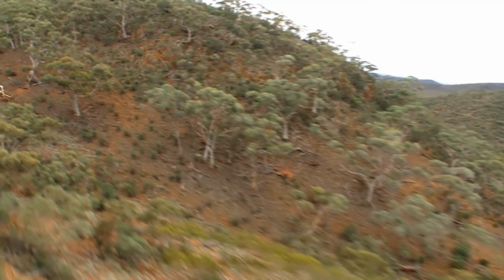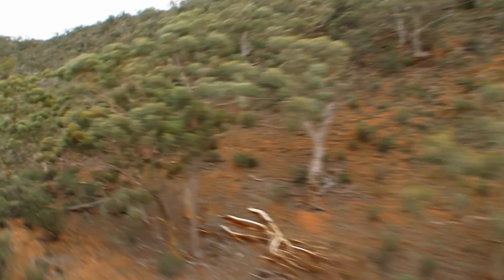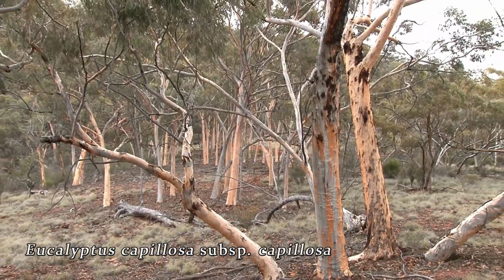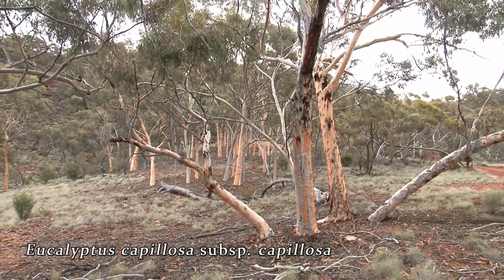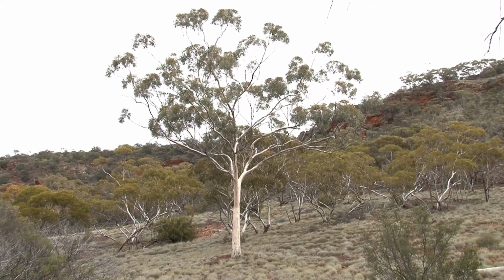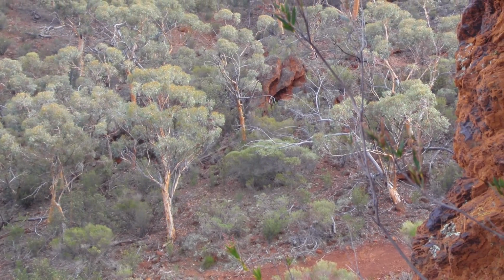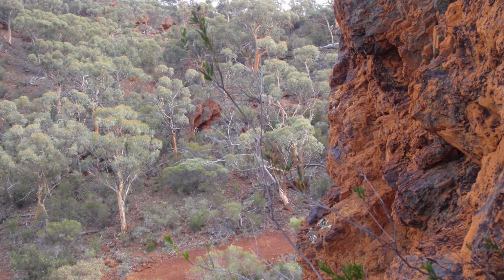Here is a patch of tall white gums, Eucalyptus capillosa, subspecies capillosa. They stand approximately 6 to 15 metres high and are also known as inland wandoo or wheat belt wandoo by some. Eucalyptus capillosa is related to the wandoo and powderbark wandoo found in the southwest. It is unusual for such large trees to grow on a BIF range. Seen from the ground, they are as impressive and as tall as the BIF outcropping.